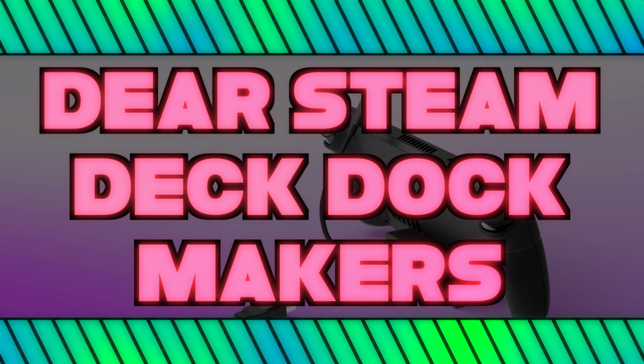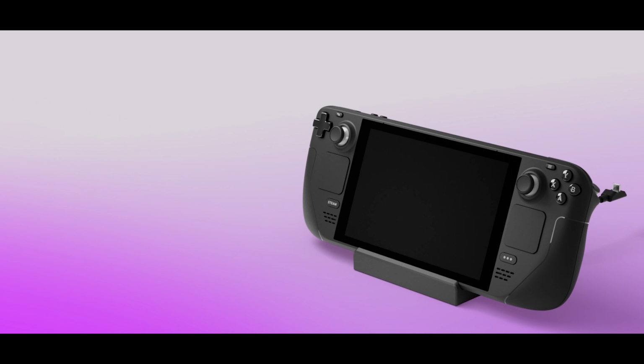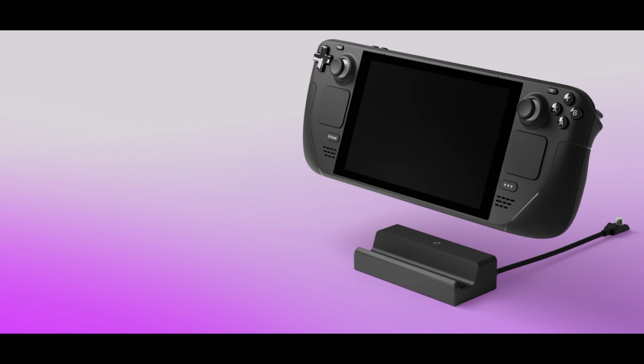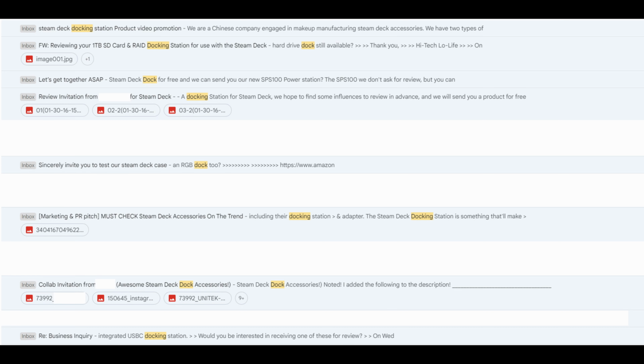Dear Steam Deck dock makers, there's a very important thing I have to tell you. It's something that's been eating at me for quite some time now. That is the Steam Deck dock. That is, your Steam Deck docks in particular. I've gotten quite a few requests from dock makers requesting that I check out their Steam Deck docks.